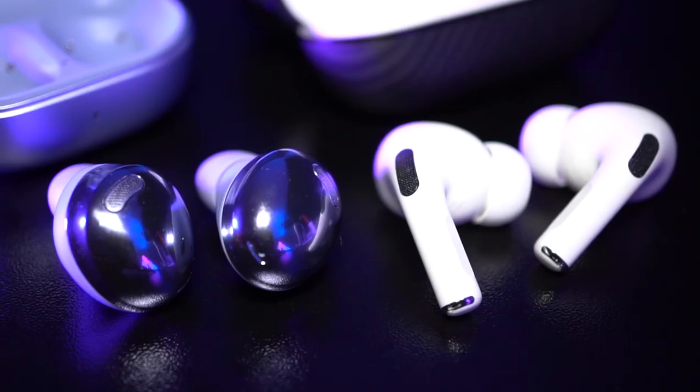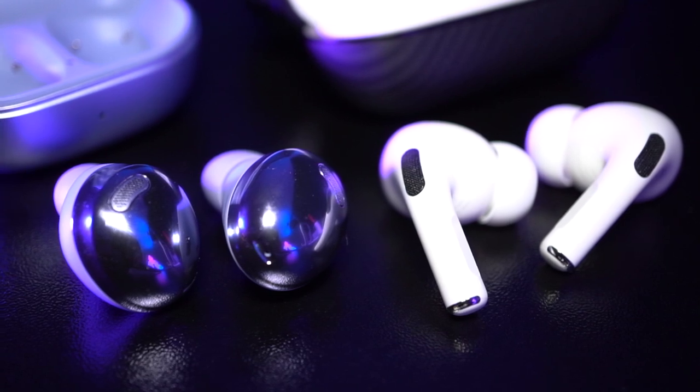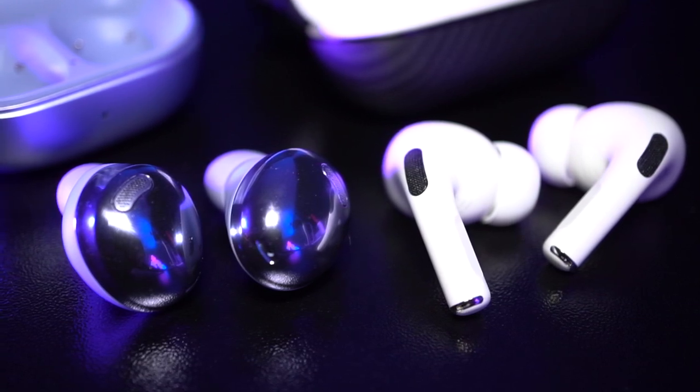When comparing these earbuds side by side, A to B, I've discovered some pretty significant differences in the way they sound. Well, for starters, the Galaxy Buds Pro is quite a bit louder than the AirPods Pro. I picked up about a 10% difference in terms of volume, so 50% volume on the AirPods Pro is gonna be equal to about 40% on the Galaxy Buds Pro.